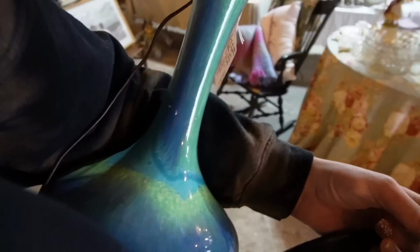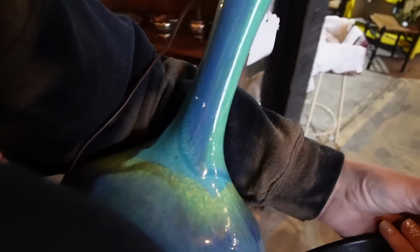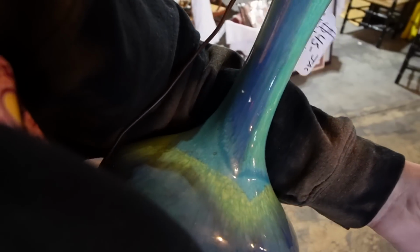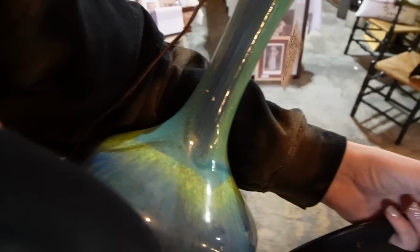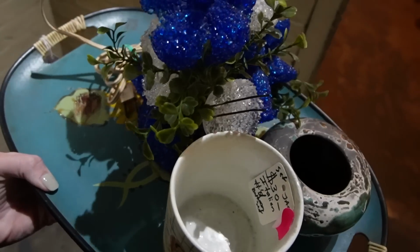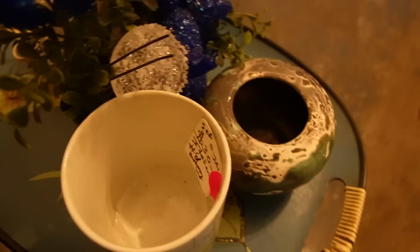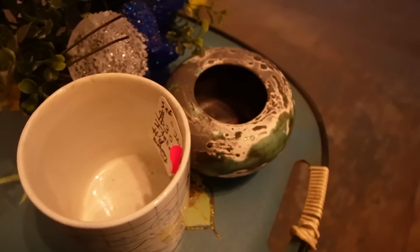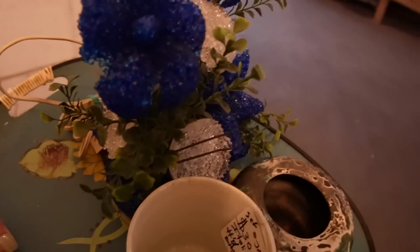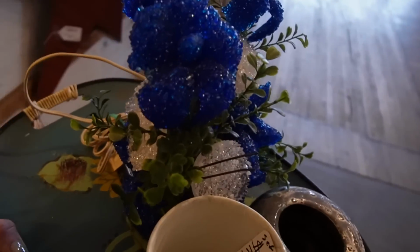Okay, well, after walking the whole length of the basement with this lamp, I just realized that the neck is repaired. So I'm going to walk it all the way back down there. Alright, so it was a little noisy down there. I didn't film much in that booth, but I did pick up this little raku planter for $7 and that lucite popcorn lamp for $36.